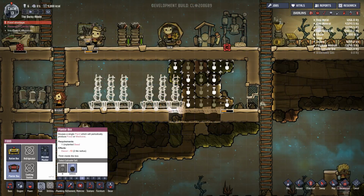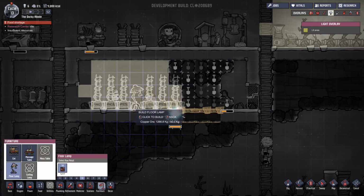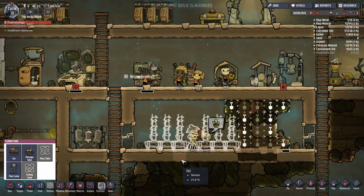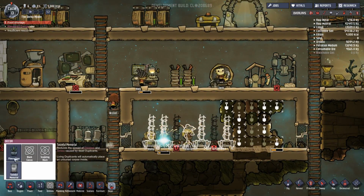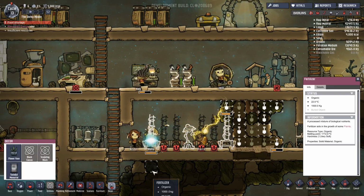I'm going to do that. I'm going to pop a light in as well, because lights are always good for the plants. They like those. In fact, the people like the lights. They just don't have any. And we said that we'd make some decor type things, didn't we? So we could do with these two being unlocked, really.